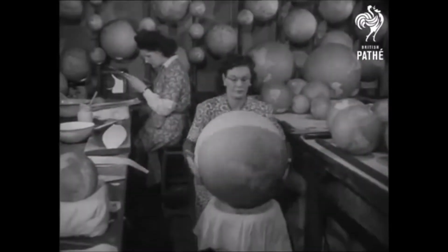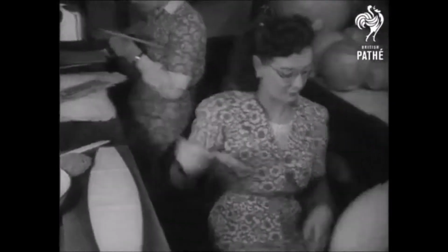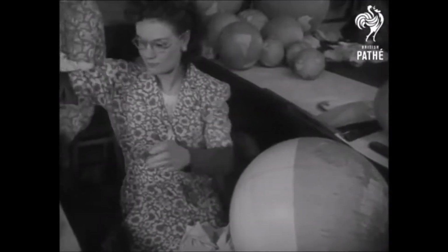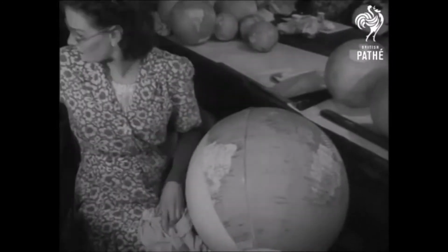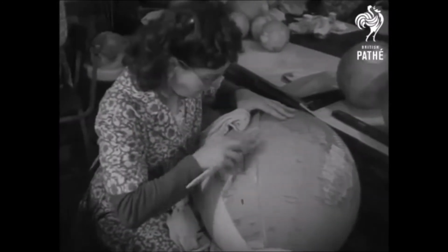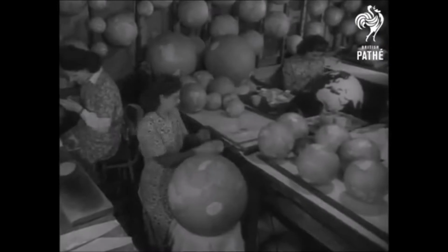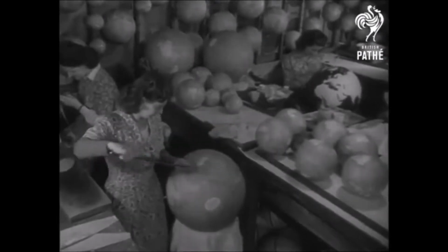Once the globe is set and dried, it passes to another department where the business part is pasted on. Like restoring the skin to a peeled orange, the colored printed sections exactly cover the surface. Here, a fraction of an inch out may put you 1,000 miles on the wrong side of geographical truth. Globes are printed in all languages. 90% are for export to schools in every country.